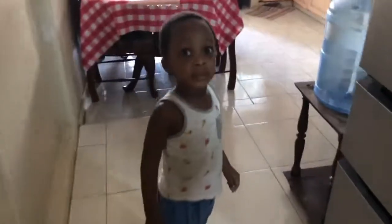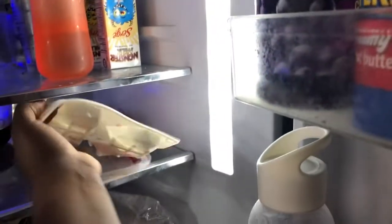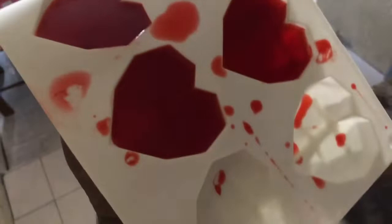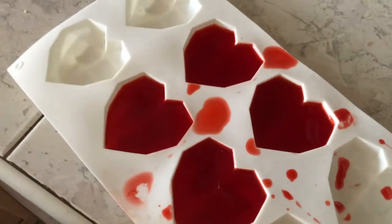Okay, so it's the next day and we're gonna look at what? Jello. The Jello. All right, we're gonna try the heart ones. They are all set. Ooh. Right, baby? Yes. Should we try and take them out whole? Yeah. All right, let's see if mommy can get them out.